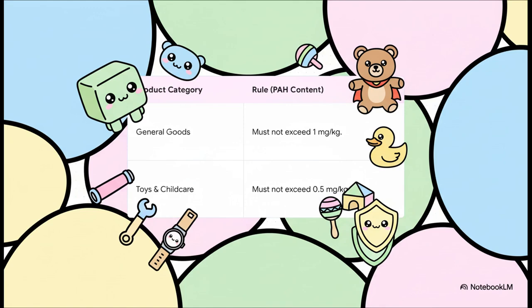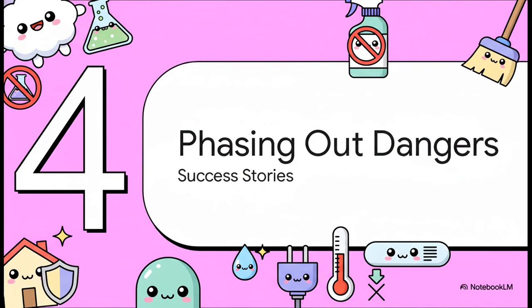Take PHHS. These are a group of chemicals you find in plastic and rubber parts, like on tool handles or watch straps. For general stuff, the limit is 1 milligram per kilogram. But for toys, that limit gets cut in half. It's just another example of that extra shield for kids. So these rules don't just restrict chemicals. Sometimes their greatest power is in getting them out of our lives completely.